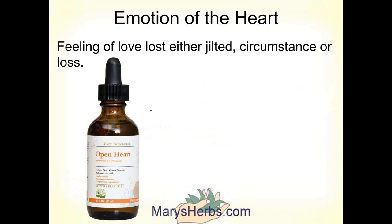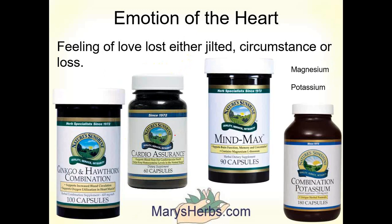There is a homeopathic flower essence called Open Heart that helps rid the chemicals that are released during those feelings of being jilted or the loss of love. The chemicals reside in the body and settle in the heart. Those chemicals can weaken the heart after a certain length of time. So a lot of times when people are working with their heart, they also work with the emotions that may have contributed to the condition.